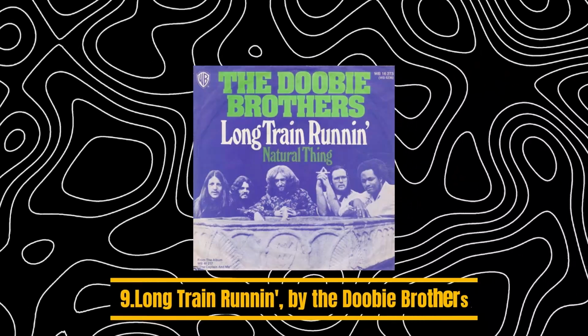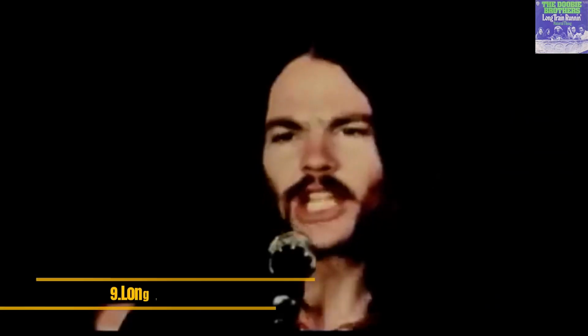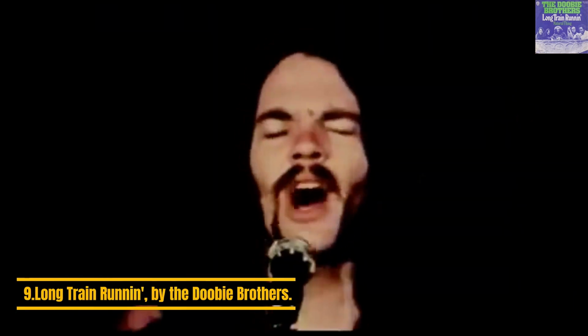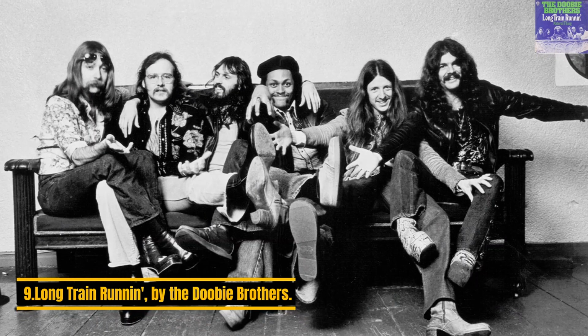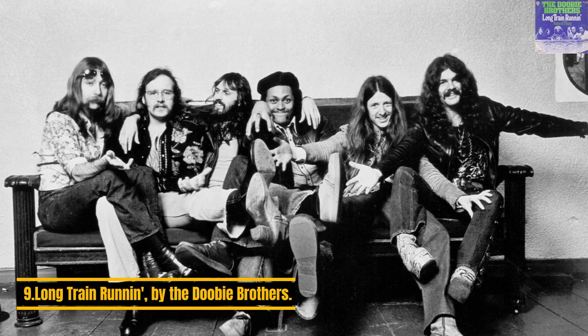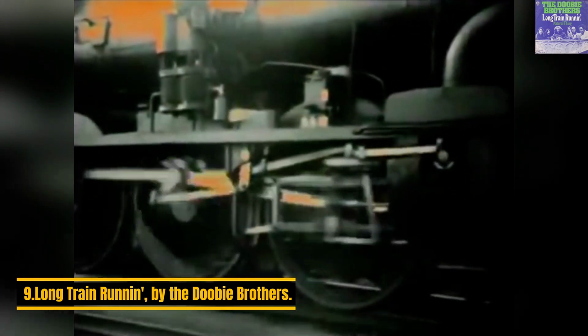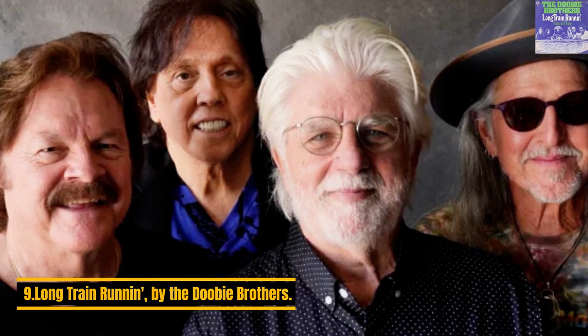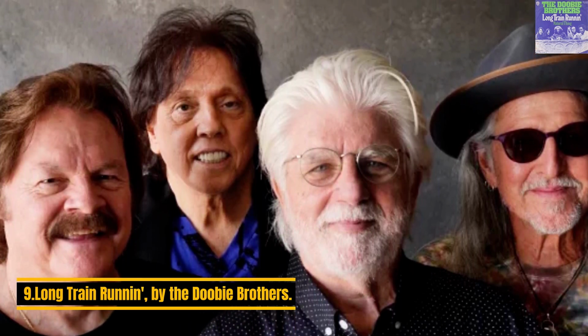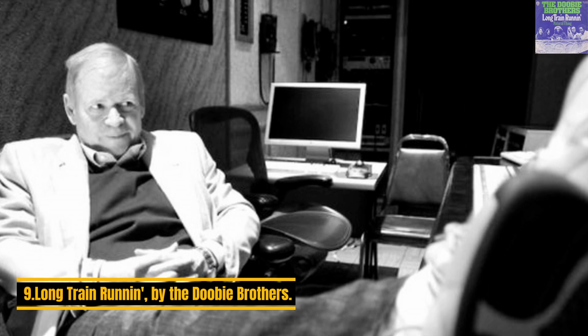Number 9, Long Train Runnin' by the Doobie Brothers. Long Train Runnin' spent years not being a song at all. Before it became a hit in 1973, Tom Johnston and the Doobie Brothers used the core idea as a live jam. There were no fixed lyrics, there was no carefully planned story. Johnston has said the band played it before they were even signed to Warner Brothers. He would improvise different words from night to night while the musicians stretched the groove on stage. To him, it was simply something the band played.